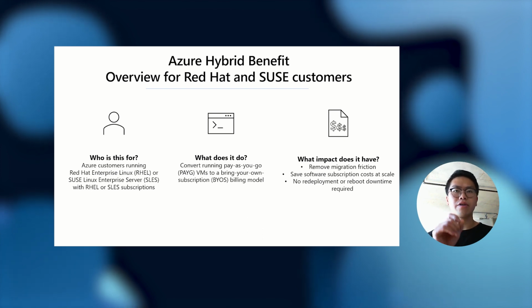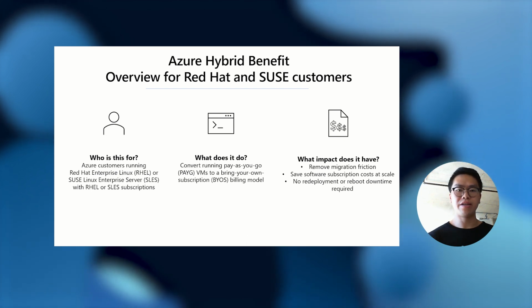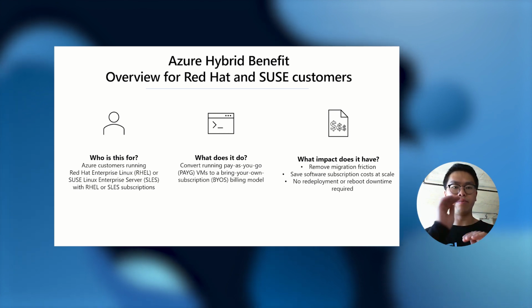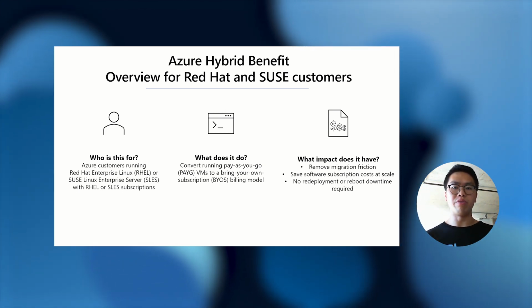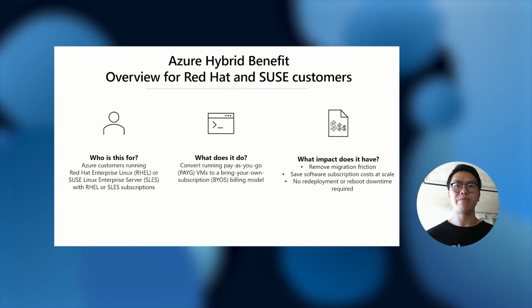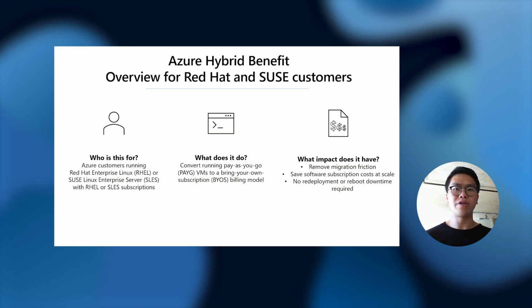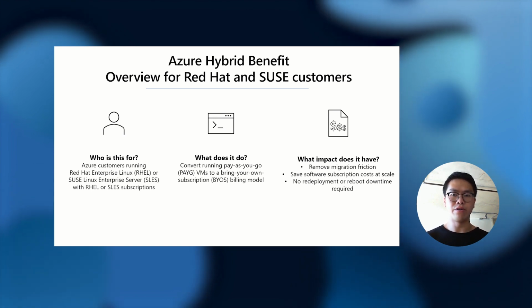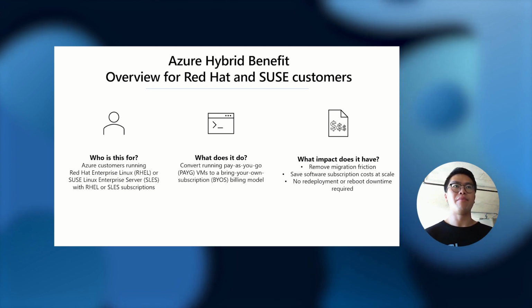This allows you to convert your running pay-as-you-go VMs. So if you remember back a couple slides, there's a whole set of pay-as-you-go images. If you have VMs running off of those images, those VMs can be converted to charge only the BYOS fee, so only the hardware fee. This is available in the portal, it's available in the CLI, it's super easily accessible. And the key thing here is that you can do this without rebooting or redeploying the VM, so you won't experience any downtime at all.